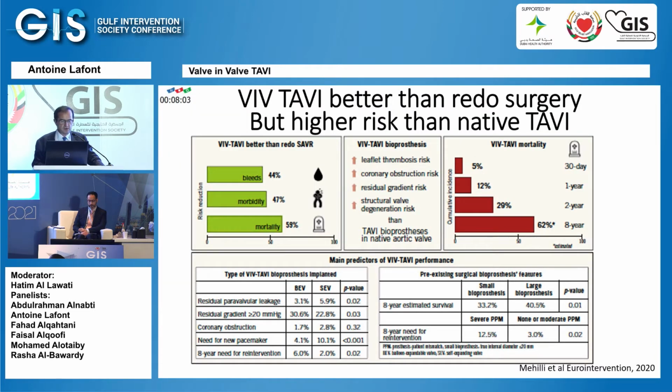And the last one from EuroIntervention, showing again better TAVI regarding redo surgery, considering the bleeding, the morbidity, and the mortality. It is important to mention, however, that with valve-in-valve bioprosthesis there is an increased leaflet thrombosis, an increased coronary obstruction risk, an increased residual gradient risk, and also an increase in structural valve degeneration risk, which was, by the way, maybe the mechanism of the previous very nice presentation, even if it was in the mitral. Regarding mortality, it is higher than in the native, 5% at 30 days until 62% at 8 years.